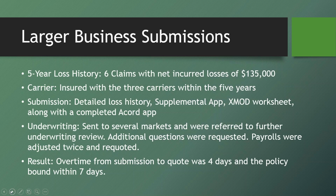But what's going on with their operations? Why are so many claims occurring? Have they put any safety measures into place since the claims happened? And also the carrier may ask if the employees that filed the claims are still working there, and so on. So just make sure to gather as much information up front as you can.